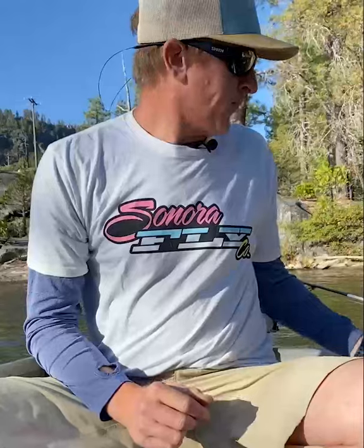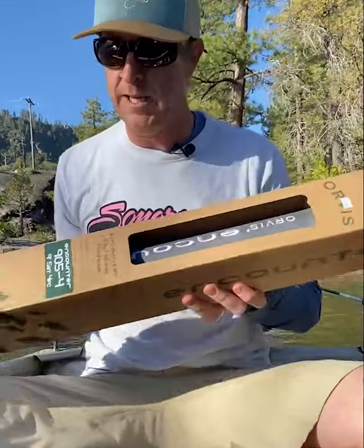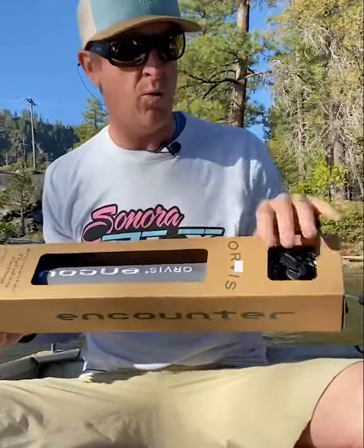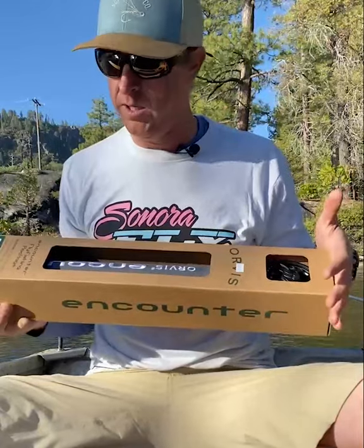So everything I've got is pretty much in this Patagonia Black Hole bag, and we'll go over it one at a time. So starting first, we're going to talk about the rod, and you're going to spend $170, $180 on a complete rod kit. This is an Orvis 9-foot 5-weight Encounter. It comes complete with a rod, a reel, line, backing, and a leader. So everything you need to begin your fly fishing experience.